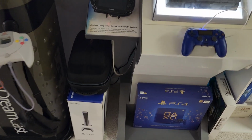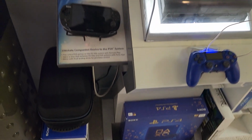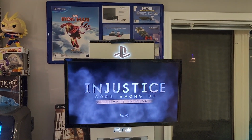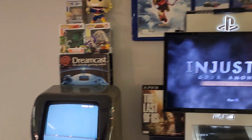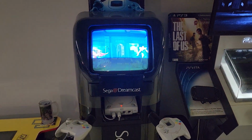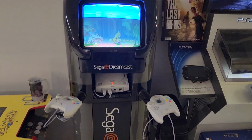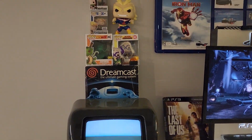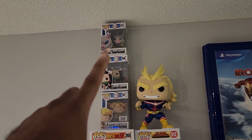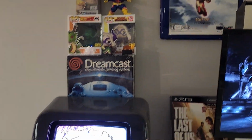So that's the VR. I have it set up here, so you literally just pop it on, the cords and stuff go there, and you can play VR right in the middle of the area here. Right here is my Dreamcast kiosk. I still do need a piece for that, but for now, it is what it is. My daughter is a Demon Slayer fan, so I'll probably end up getting those figures to her because I really don't need them in the game room anymore.